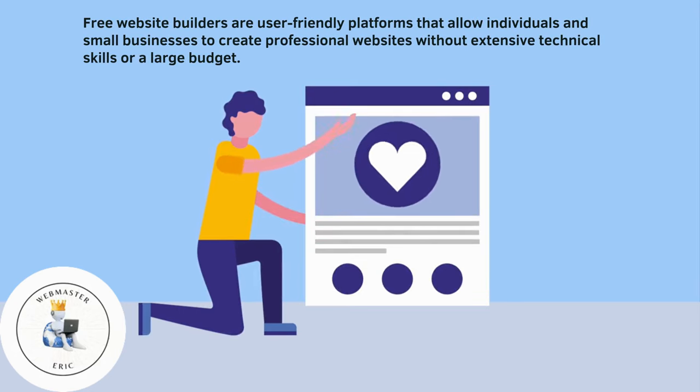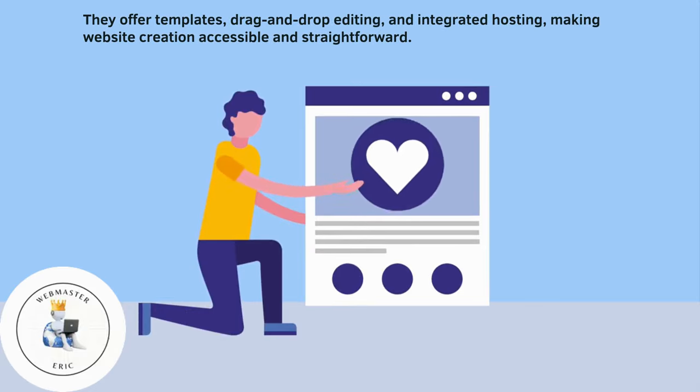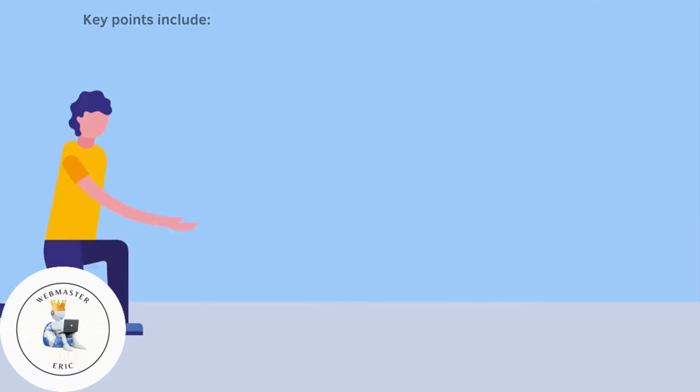Free website builders are user-friendly platforms that allow individuals and small businesses to create professional websites without extensive technical skills or a large budget. They offer templates, drag and drop editing, and integrated hosting, making website creation accessible and straightforward.